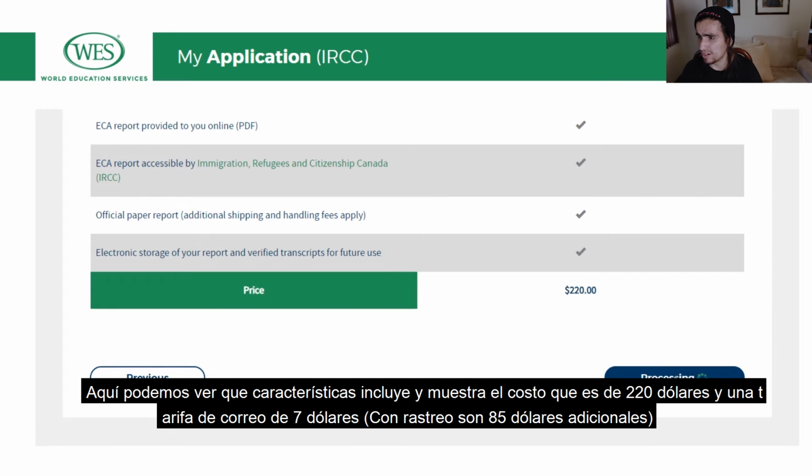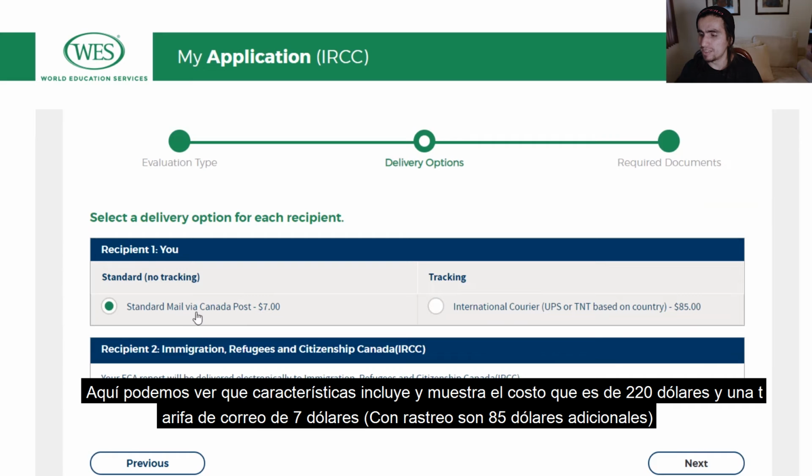I'm not really sure what it is. Oh yeah, here it is. Standard mail via Canada Post, 7 Canadian dollars. This is with no tracking, because if you need tracking for it, it's gonna cost you $85.